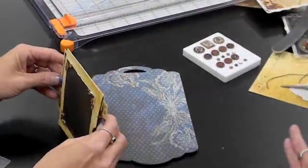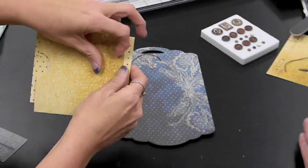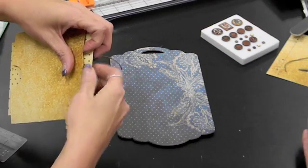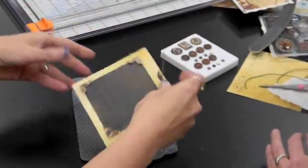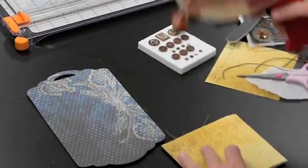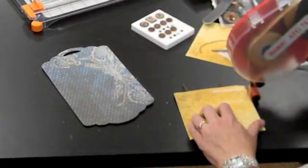And we want it to be... oh, see what I've done there? The brad's caught on it. So you may want to put a piece of tape or something over that if it's a problem. I haven't had a problem with mine doing that. Oh, it'll be adhered down. Never mind, forget I said that. Okay, so we just want to adhere that right to the bottom. We're going to adhere it good so it has a good solid base, right? Yes. And it's sturdy.